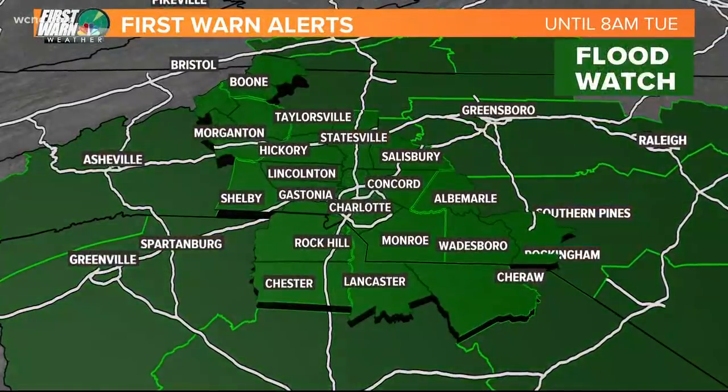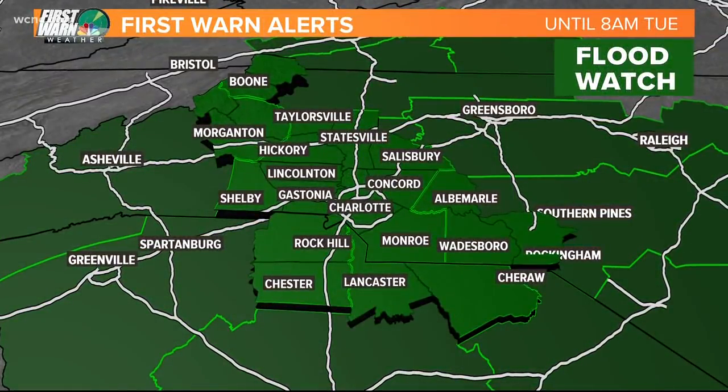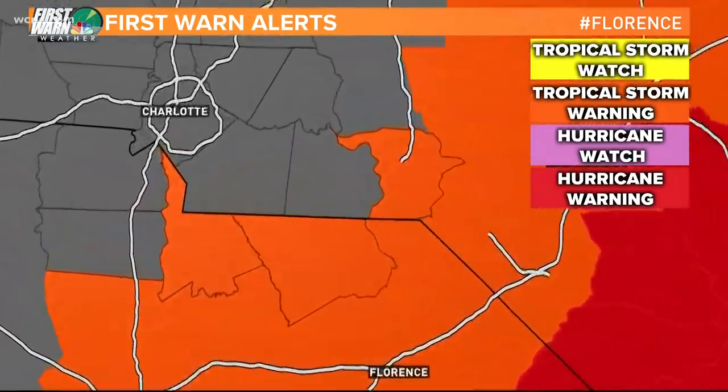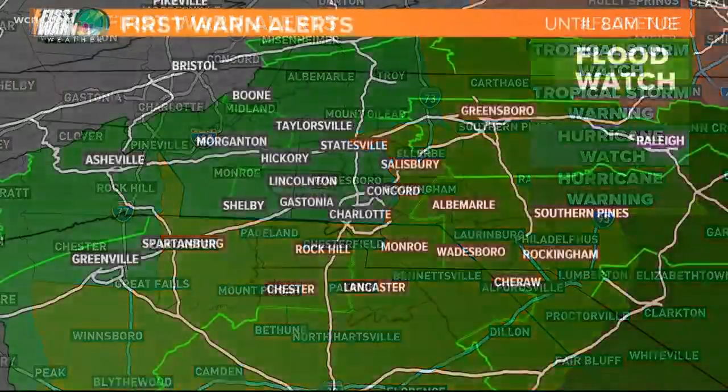But the whole area is under a flash flood watch between now and Monday night, or through Monday night, I should say. So that is just an update on the advisories. This one in particular has not changed, but your tropical storm warning has. It has been upgraded to a warning from a watch thanks to the increase in winds that we are expecting.